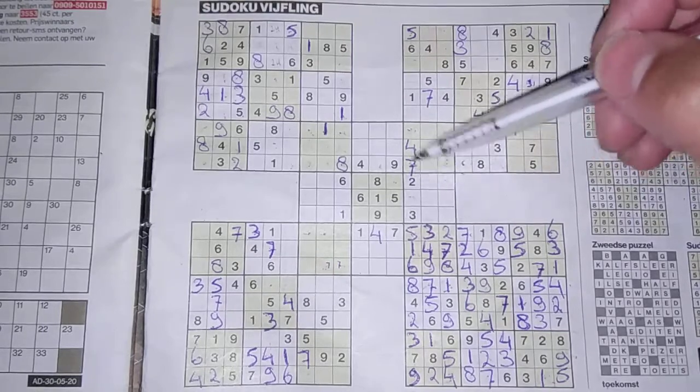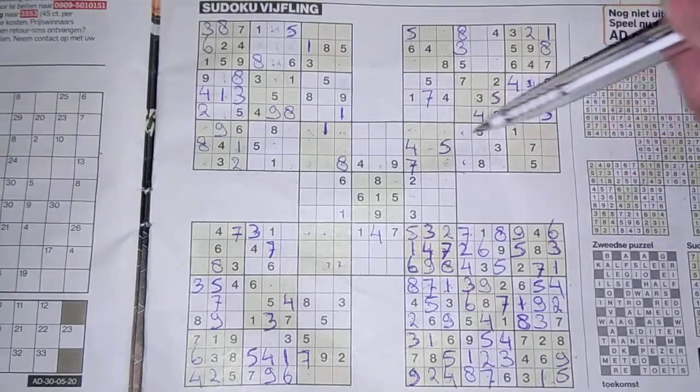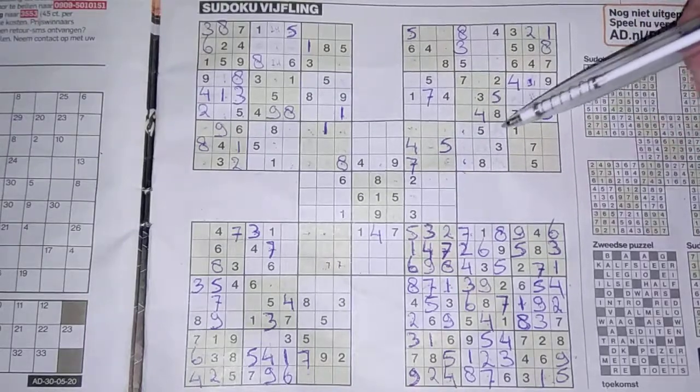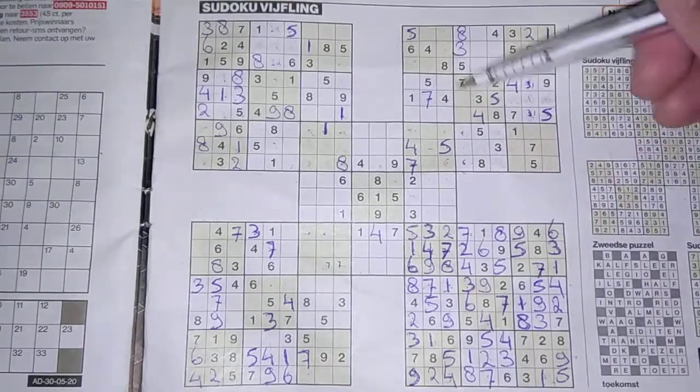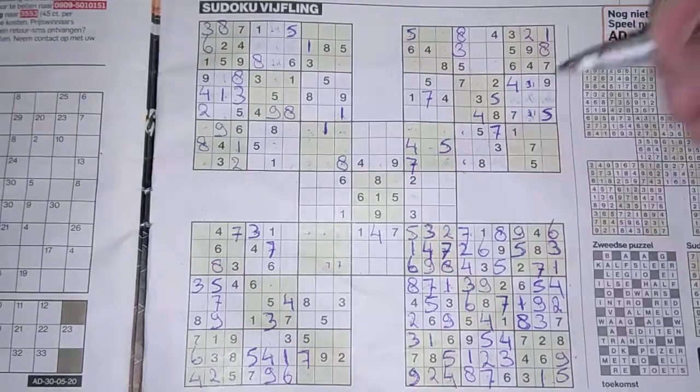So we have a 7 in this row. 7 in the row above. So in that row, the only two places for the 7 should be here or there. But I see here 7. No 7 there. 7 should be here.